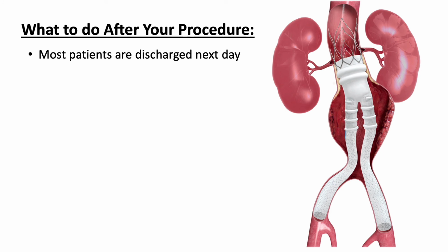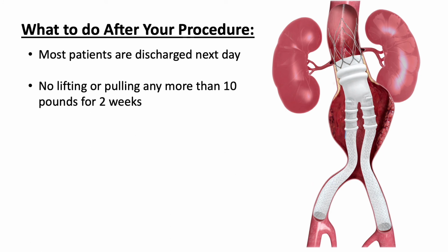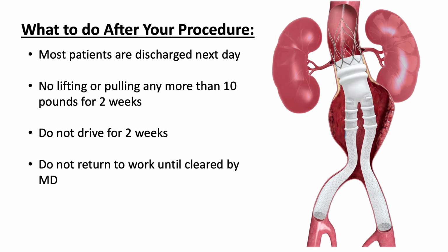Most patients are discharged the following day after the procedure. We ask that you do not lift or pull anything more than 10 pounds for 2 weeks. We also ask that you do not drive for 2 weeks. These allow you to fully recover from your surgery. We also ask that you do not return to work until you're cleared by the vascular surgeons at BEVSA. We also ask that you keep your groin dressings in place for 5 days after the procedure.